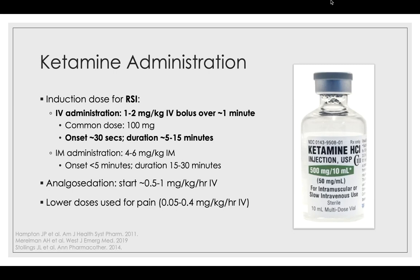When administering ketamine for an indication like rapid sequence intubation or procedural sedation, we're aiming to achieve that effect of dissociation, and this occurs at high doses. So the mentality here is go big or go home. We're giving a bolus dose of 1 to 2 milligrams per kilogram. Oftentimes, we'll end up rounding this off to 100 milligrams, which will fit for most patients. When given as a bolus, ketamine's onset is within about 30 seconds, and the effect lasts for about 5 to 15 minutes. Ketamine can be given intramuscularly if unable to give IV.